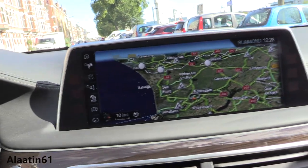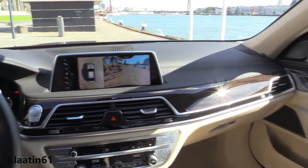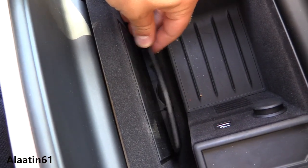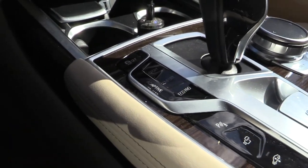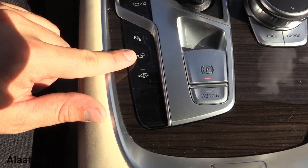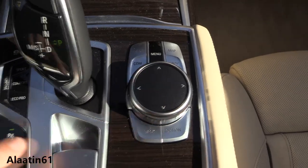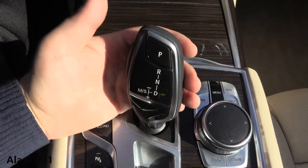Touchscreen navigation system, which is also new. 3D surround view thanks to the 360 degrees cameras. USB wireless charging for your display key or your phone. Electronic parking brake, auto hold, the car doesn't roll back when you release the brake, air suspension, camera system, parking sensors, control for the iDrive. You can also write the address down on this. This is the adaptive mode, which is new, ESP, 8-speed automatic transmission. You can also shift for yourself.